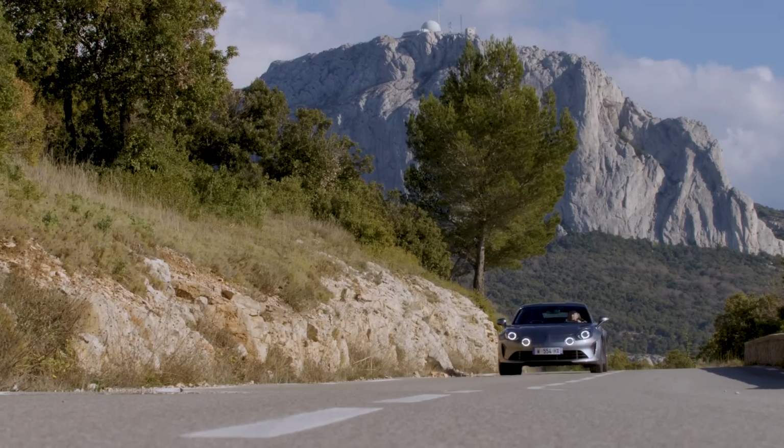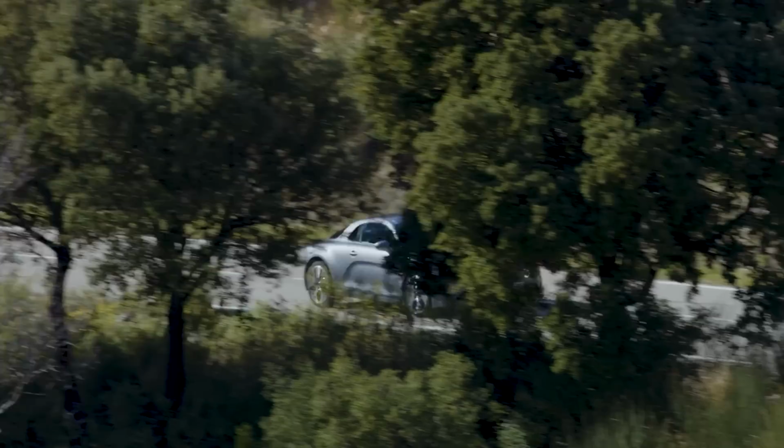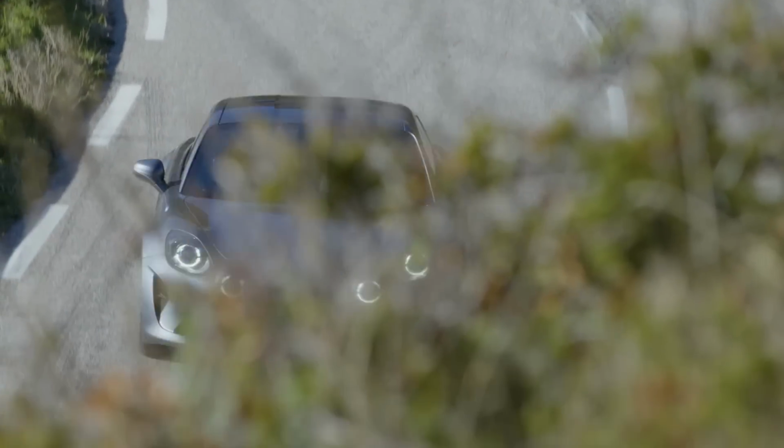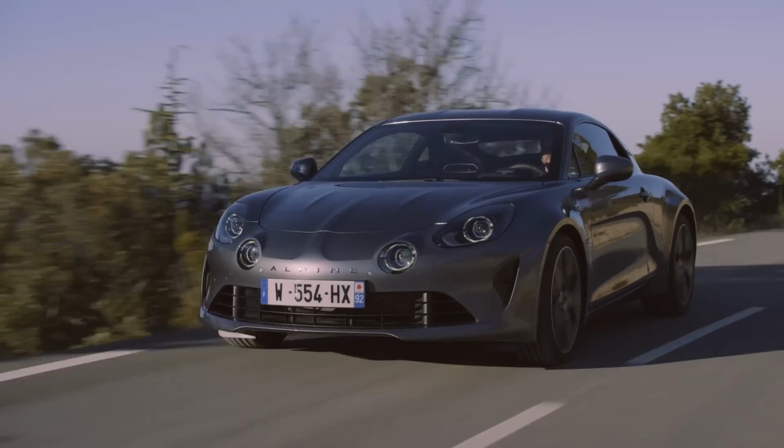And you can now even get a new aero pack with a rear wing. Don't. And there are some new colours. But deep down, it's the same thing with a sprinkling of extra tech. And that is exactly what we want from our A110, the same as before.